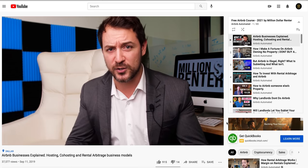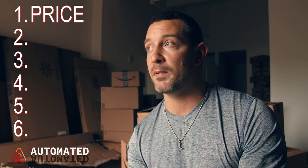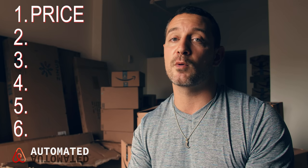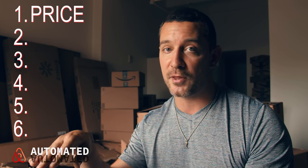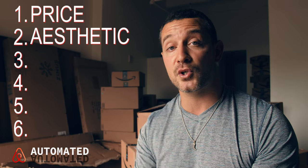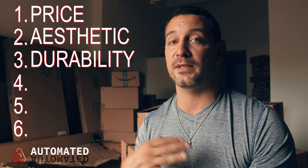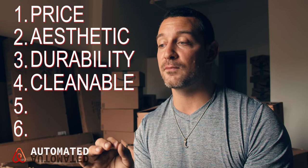So the six things that we look for when setting up an Airbnb property, first off, is price, right? Everything's driven by price because we have a budget. If you blow your budget and spend like $20,000 more on your home than you should, it's gonna take you so much more time to get your money back, right? So there is always a ceiling on budget. You've gotta be thrifty within that number. But then there's things like aesthetic. Things have to look good in the photos. They also have to look good when the guest shows up. There's durability. Like I said, things can't be breaking randomly and you're constantly sending people to replace or fix stuff. That's tough. Things have to be cleanable, right? They have to be serviceable.